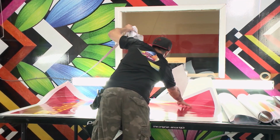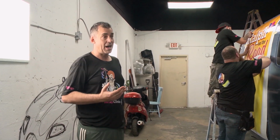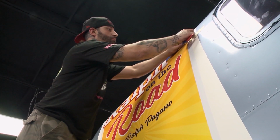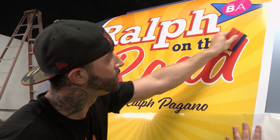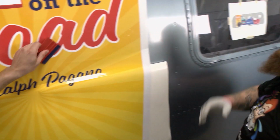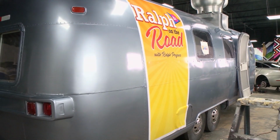So as you can see, we're starting to wrap the vehicle. Film will last for 5 years. Obviously, with that being said, you got the Florida sun, you get all the weather elements. You have to take care of it. Treat it as if it didn't have the film on it. And if you stick to how you treated it before it had the film on it, you're gonna be good for a minimum of 5 years. It's looking pretty good, right? Pagano, you're gonna love it.